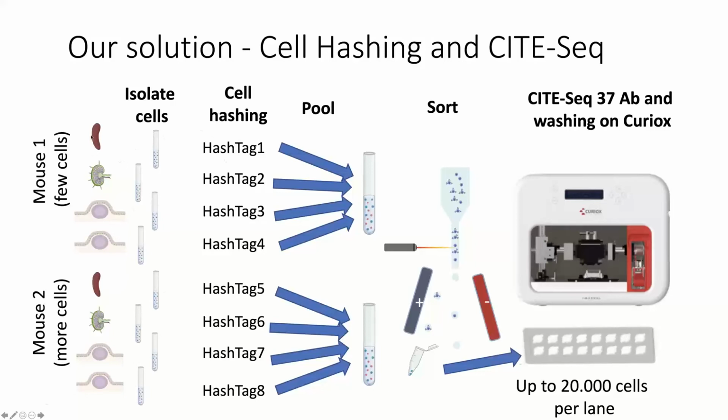We then isolated the cells individually from the different organs, and we then did cell hashing before pooling all the cells. So the cell hashing and washing of the cells after hashtagging was done individually for all the different organs. But we then pooled the cells and sorted the GFP positive cells into an Eppendorf tube. We usually started with fewer cells. We usually got about 5,000 cells in total from 1 mouse. And we then added cells to the same sorting tube from the second mouse, which was using different hashtags.